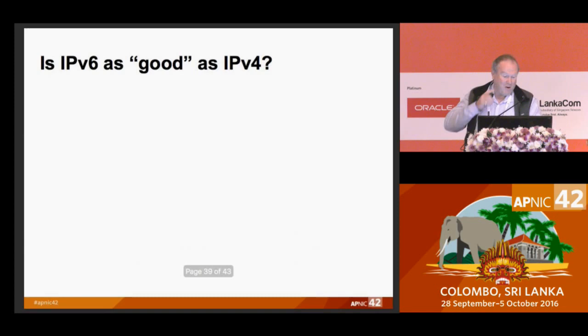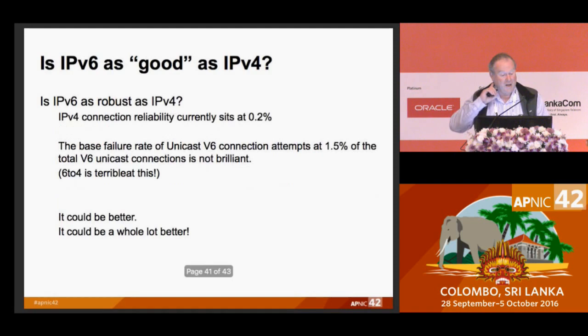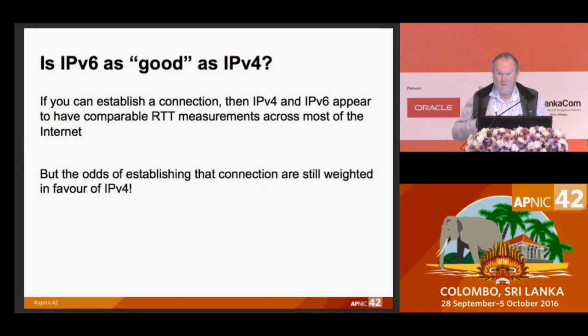So what can I say about all of this? Is IPv6 as good as V4? Yeah. I don't buy the LinkedIn story. It's not that good. It's faster about half the time, sort of, within a few milliseconds, as long as you're doing unicast. If you're doing any kind of tunneling, forget it, it's a joke. Is it as good? No, not really. Could be better. Could be a whole lot better. There's a huge amount of connection failure rate in V6, which is not very good. So if you can make the connection, you're okay, but the odds of making the connection are still largely biased in favour of V4, and that's what we see out there.